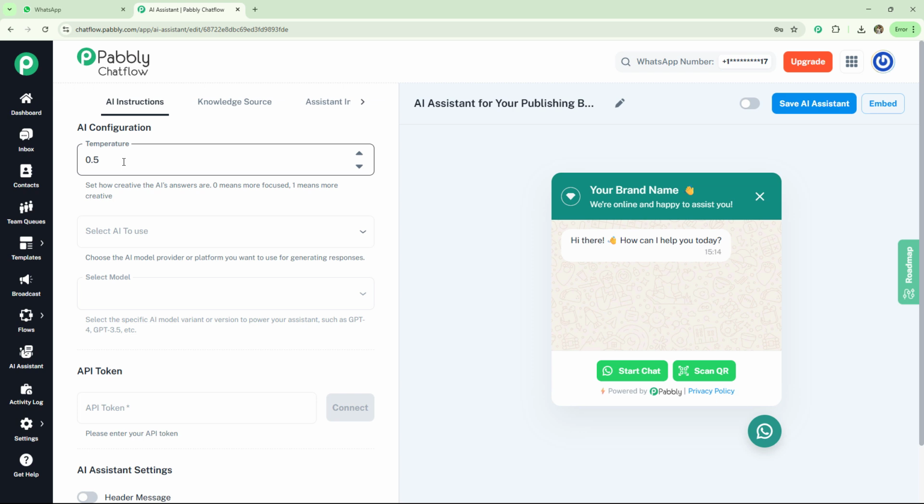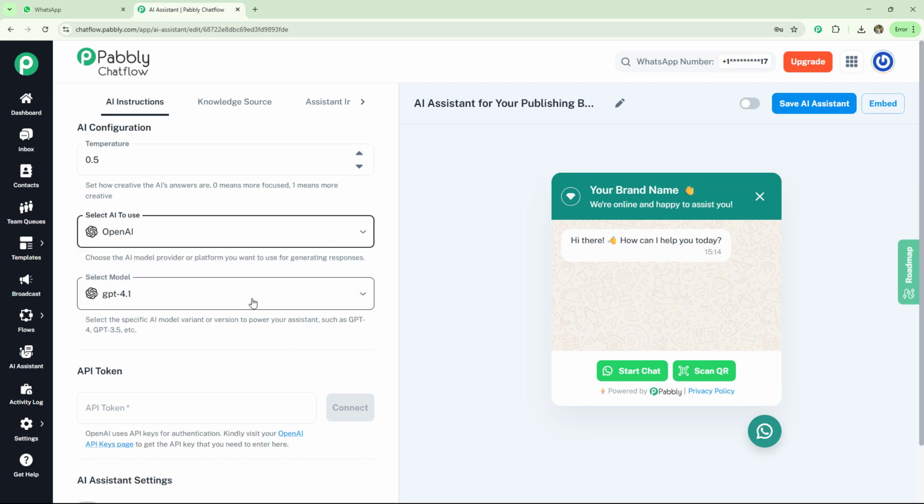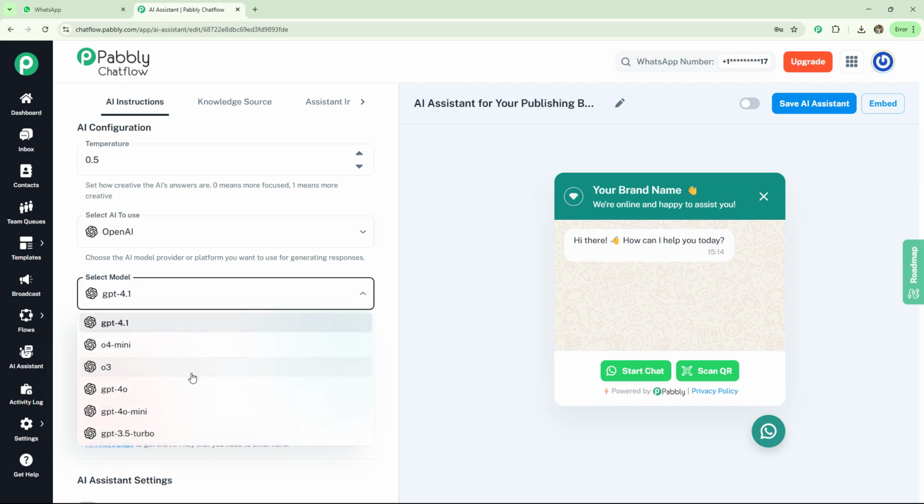Here we have to set the temperature of our answers. 0 means more focused answers and 1 means more creative answers. So I'll keep it the same at 0.5. Now moving forward, we have to select the AI to use. So for that, again I'll click on this drop down button and select OpenAI. Now we have to select the model for our OpenAI. So for that, we have to click on this drop down button again and select GPT-4o mini like this.